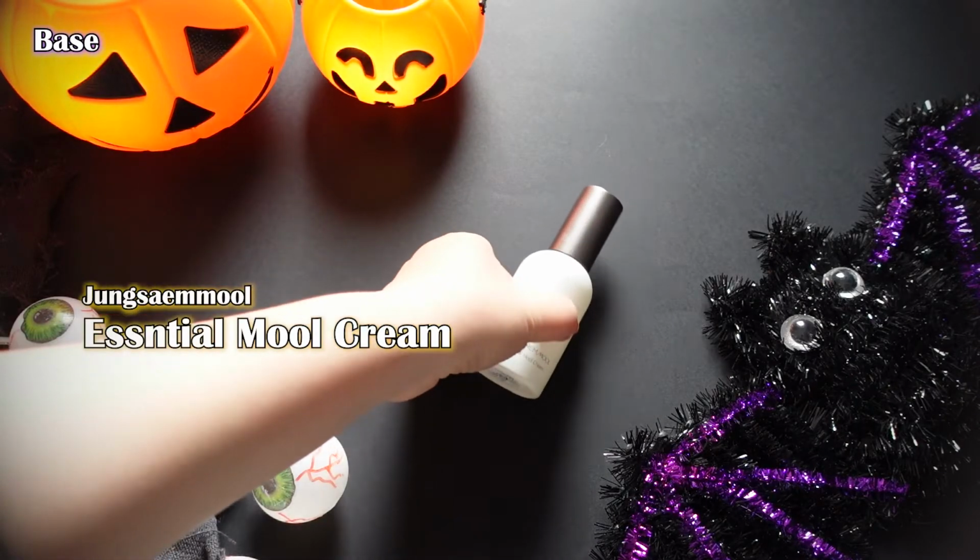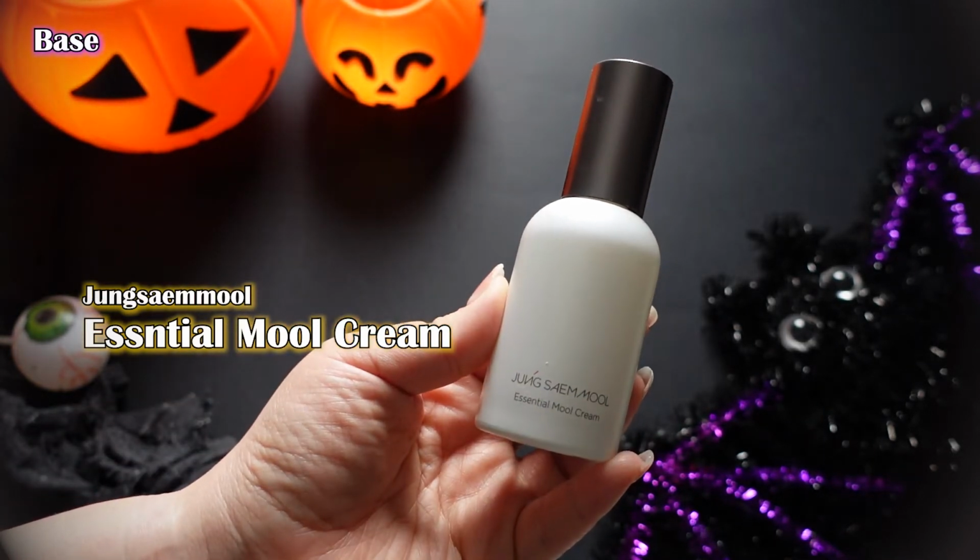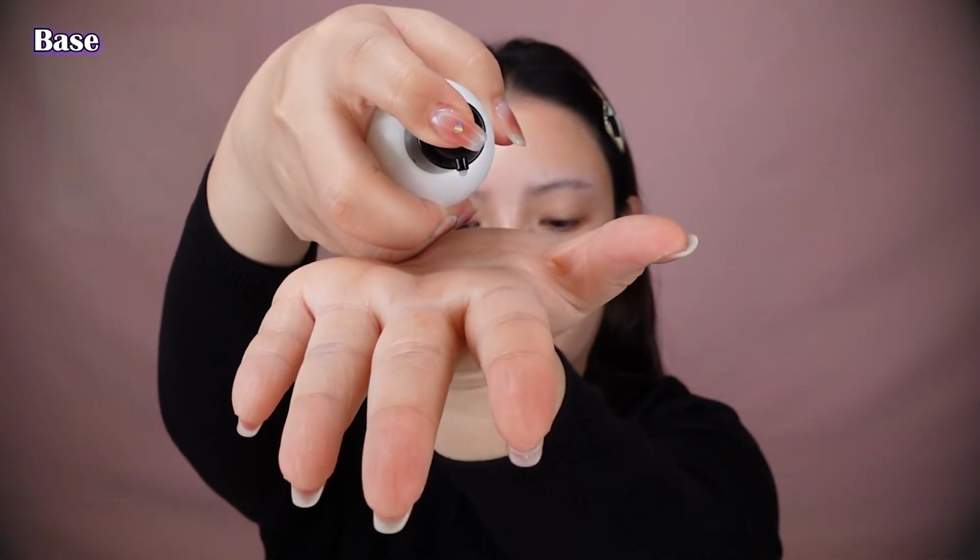As always, I start by prepping my skin. Recently, I have been using the Jungsaemmool Mool cream, and it has become my all-time favorite. The water fills up my skin just by applying this cream, so it hydrates my skin so well and helps my base stay on long, perfect for a Halloween night out.